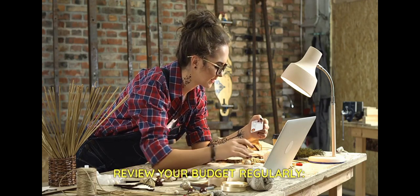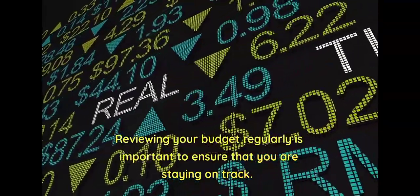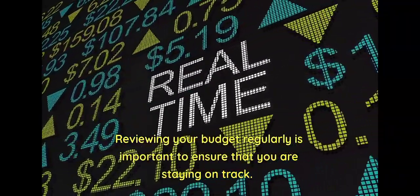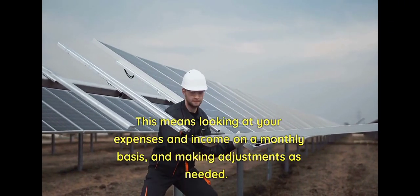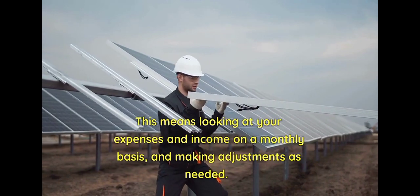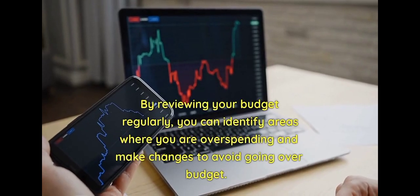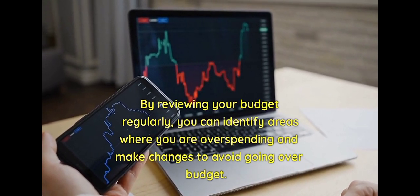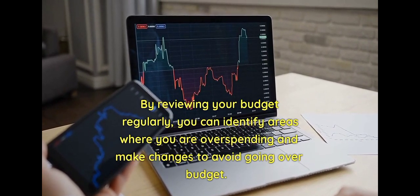Review your budget regularly. Reviewing your budget regularly is important to ensure that you are staying on track. This means looking at your expenses and income on a monthly basis and making adjustments as needed. By reviewing your budget regularly, you can identify areas where you are overspending and make changes to avoid going over budget.